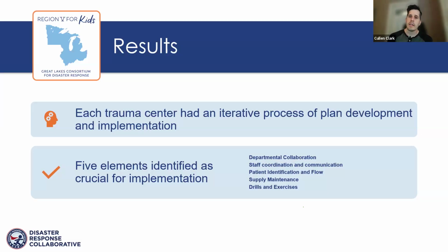So another big part of that is communication, and we found that communication should be focused on more than just having a reliable means of communication. There needs to be a common operating language, so departments that do not often collaborate can maintain situational awareness and effectively support one another.